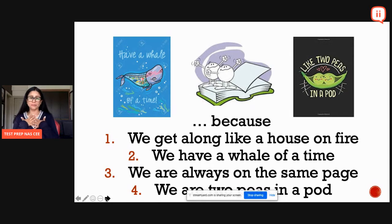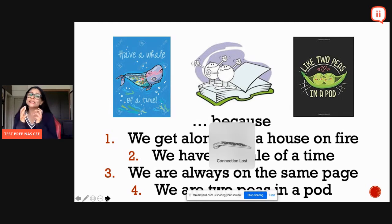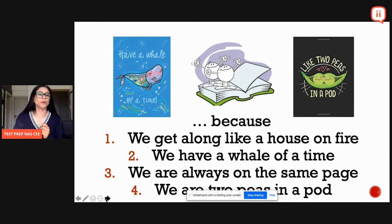So I would spend my day with, let's say, child number three, because we get along like a house on fire. Or because we have a whale of a time when we are together, or because we are always on the same page, or because we are two peas in a pod. Okay, so I want you guys to choose who you would spend your day with and why. Try to use these idioms. We get along like a house on fire. We have fun. We have a whale of a time. We have fun. We are always on the same page. We think alike. We are two peas in a pod. We're very similar. Okay, so choose one.